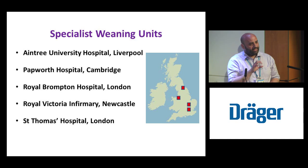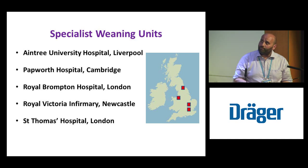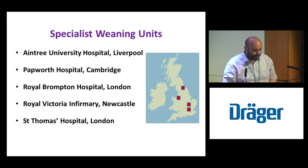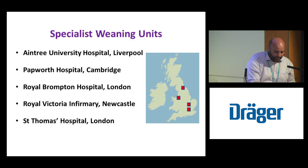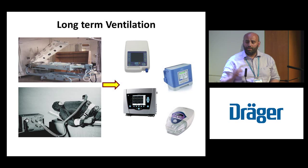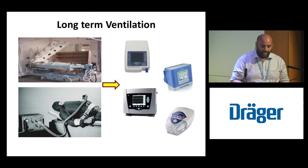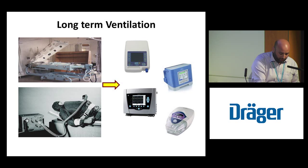Just to remind you that if you do have difficult-to-wean patients, there are five specialist centres around the UK that can deal with these patients. The reason I highlight these is not so much in the context of weaning, but when weaning fails, because inevitably we can't wean everybody from mechanical ventilation. There are about 2 to 5% of patients who can't, and then we're looking at long-term invasive or non-invasive ventilation in these groups.